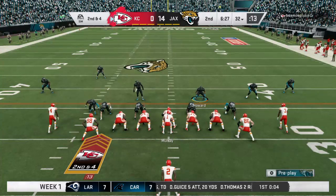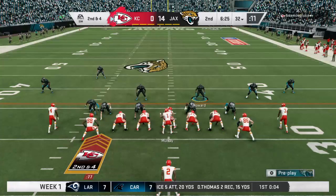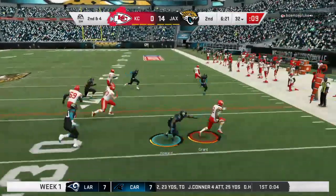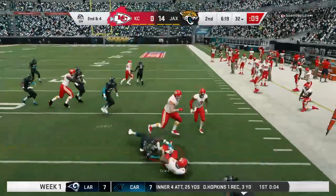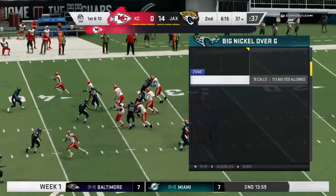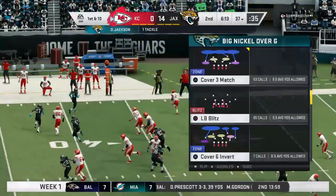Hey, alert 3, alert 3. Shift. On second down now. It's Grant. Broken tackle. And he'll be brought down right around the 37. 4 yards the pickup. First down.